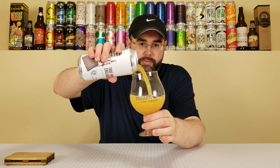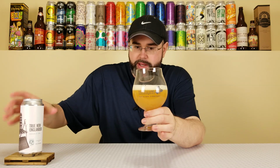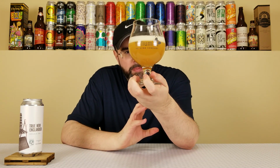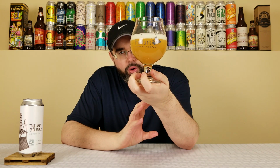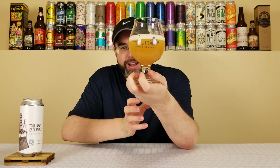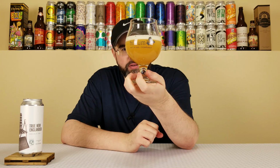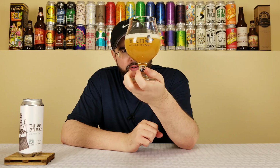So you guys know how Trillium rolls. New England style IPAs all day, every day. Anyway, that pours out this really deep, murky, turbid, basically golden yellow color, but it's very turbid, so it might not look like it on camera, but probably come off a bit darker on camera. It has about a half finger of an off-white head. It's dissipating very, very slowly, but yeah, that looks like a Trillium juice bomb. Let's get a nose on it.